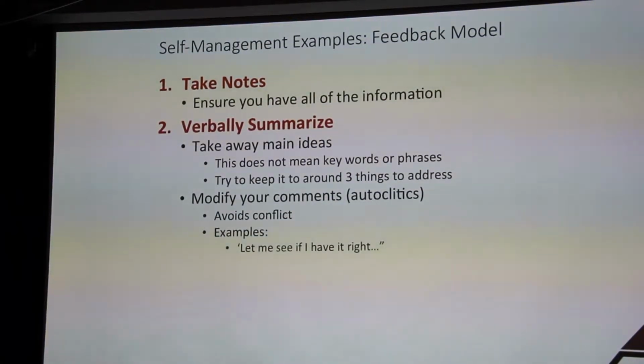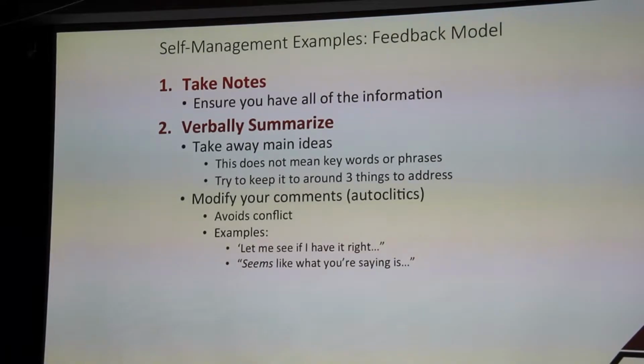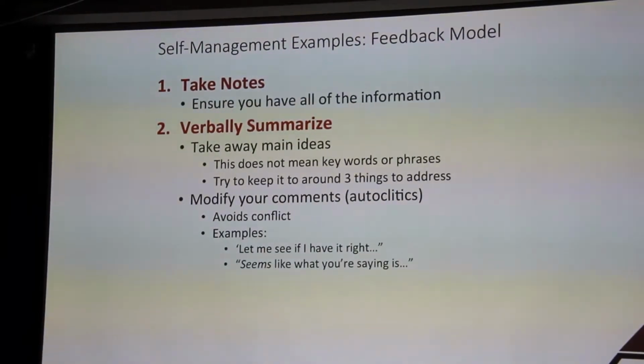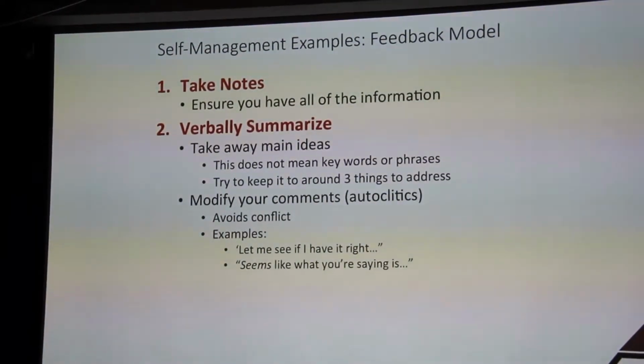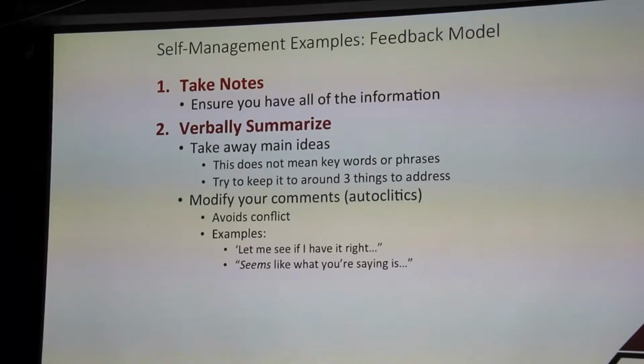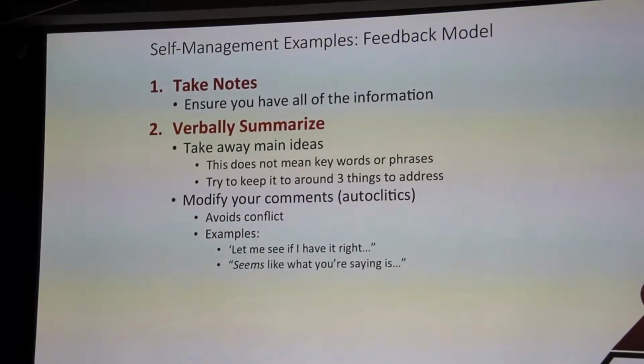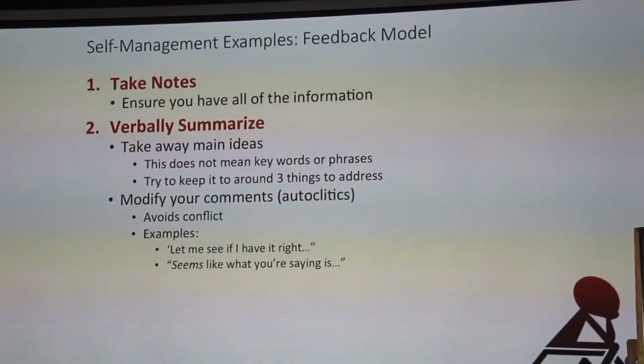Let me see if I have this right. Seems like what you're saying is blah, blah, as opposed to, you said black, not green. Well, that's not exactly what I said. Yes, that's what you said. Right? And you see this all the time. Like, don't be so angry. And the person's like, I'm not angry. You know, as opposed to, it seems like you're angry. No, I'm not. I'm just a little upset. So I don't know if there are more examples or not.